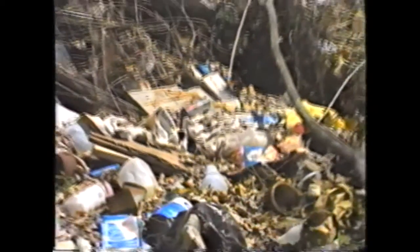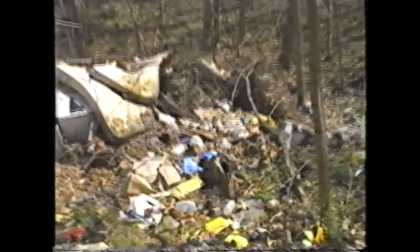And we estimate that there may be as many as 6,000 illegal dumps in the 24-county area. Perhaps 4,000 of those are in karst areas, and perhaps 2,400 of those dumps are in sinkholes. So we're talking about a pretty serious, potentially serious problem. Even if the dump is not in a sinkhole, it can still cause problems.